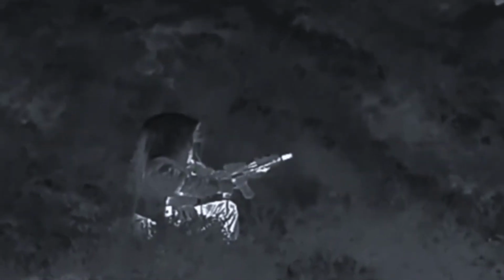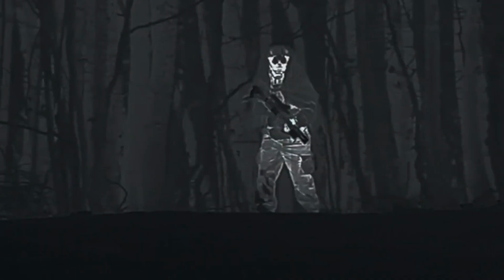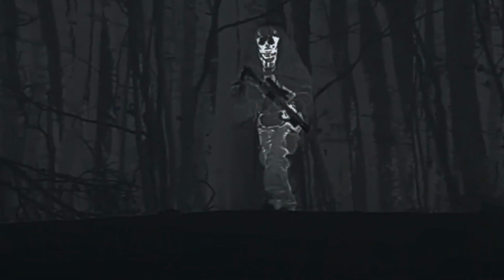Beyond its stealth capabilities, the camouflage is designed to be waterproof, breathable, and silent, ensuring comfort and practicality in real-world conditions. The lightest version weighs only 400 grams, highlighting its portability and ease of use for soldiers or outdoor professionals who must move quickly and quietly.